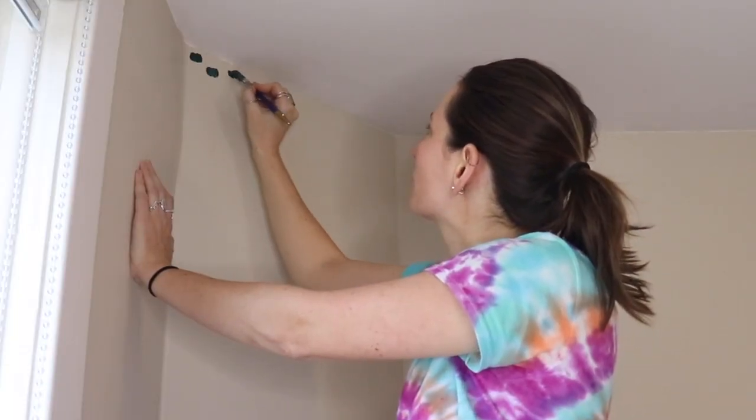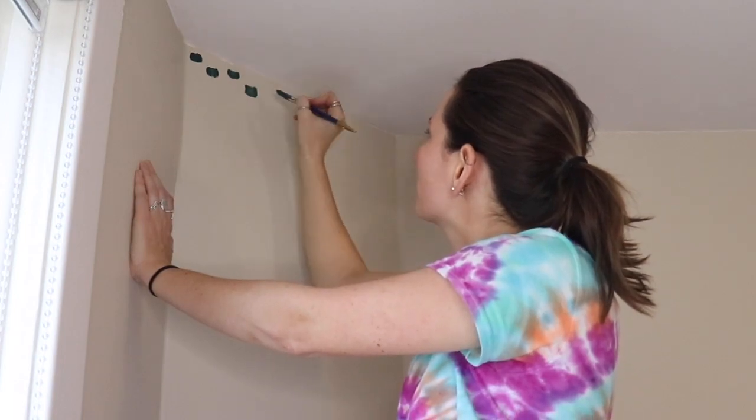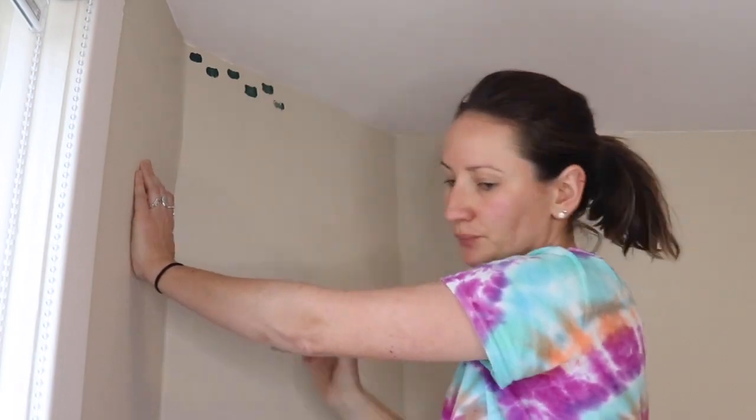The next day, make sure you thaw it out completely, and then you can just use the same roller and paintbrush. I love this tip. My mom told me about it years ago, so that is a good one to use.